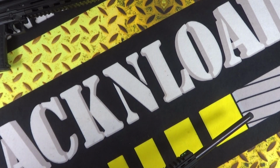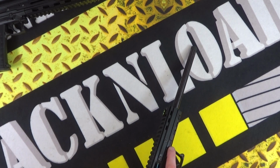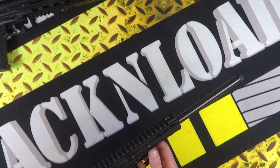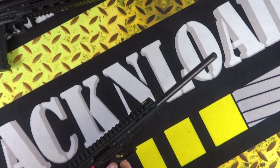Can I top load this pistol? I think I can. Let me remind myself. Yeah, it's a decent trigger. Decent trigger. It does need a clean though. Okay.